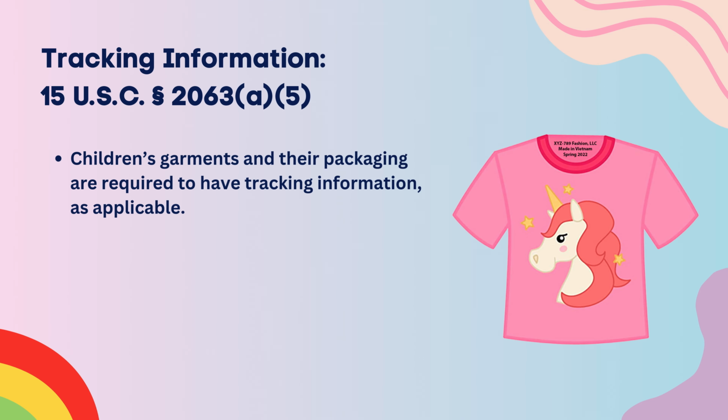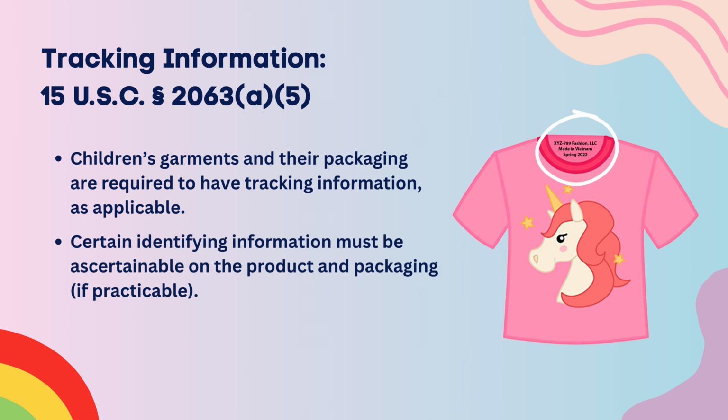Children's garments and their packaging are required to have tracking information, also known as tracking labels. A tracking label is a distinguishing permanent mark that is affixed to the product and its packaging, to the extent practicable, and provides certain identifying information that is ascertainable, including the manufacturer, importer, or private labeler, date and location of production, and batch code or cohort information that helps identify the specific source of the product. To learn more about the tracking label requirement, check out our guidance page at cpsc.gov/trackinglabel and our tracking label overview video, which is linked on screen in the top right corner.